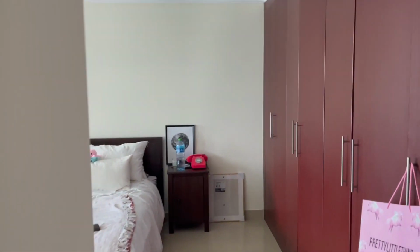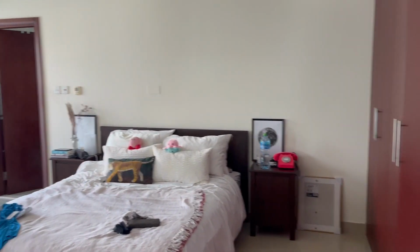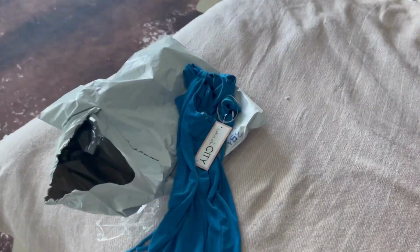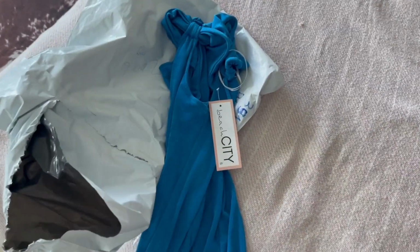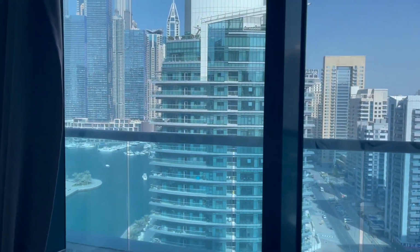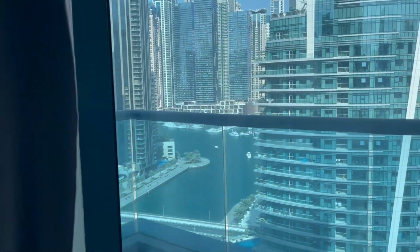And this is my room. I have the biggest room. It is the master, and it's also got its own bathroom, and me and Jen's room both lead onto the balcony. Oh, this is my Beach City order that's just arrived. It's a new dress, haven't tried it on yet, but excited for it. Anyway, this is my room. I've got the same view that I showed you before. This is our balcony out there, which I'll show you in a minute.